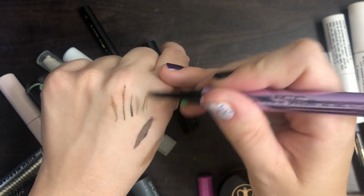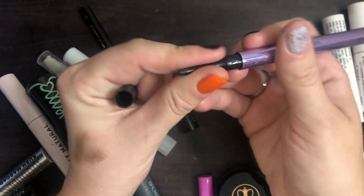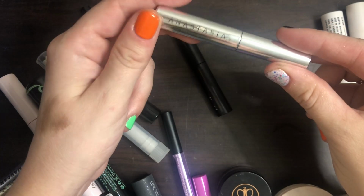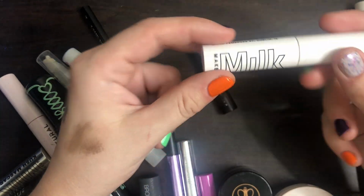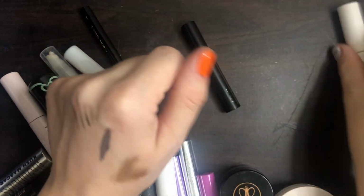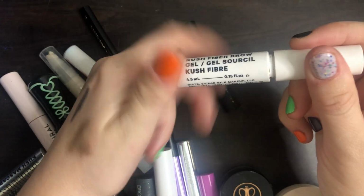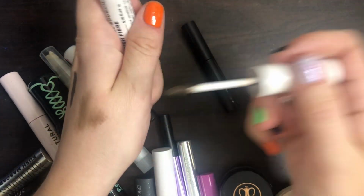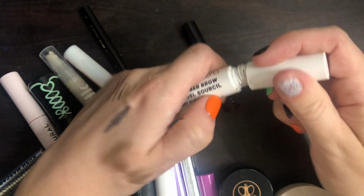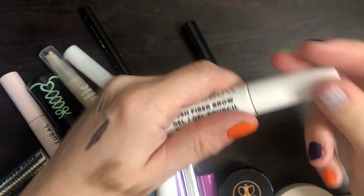And then on the other side, it's got a brow pencil, which is a little bit more accurate to my brow hair color. I've got another clear brow gel from ABH, a clear brow gel that I got as a gift with purchase from Milk. And then I got this tinted brow gel from Milk at TJ Maxx, and it's actually a really nice color for me, and I really like it. So that's what I've been using a lot recently.